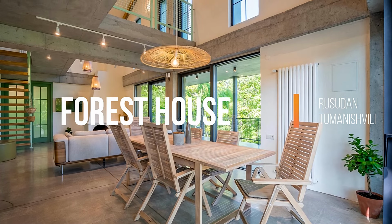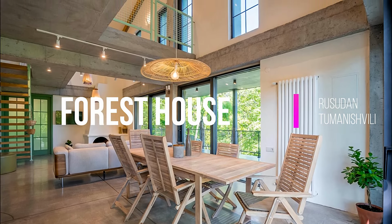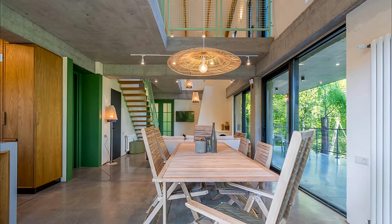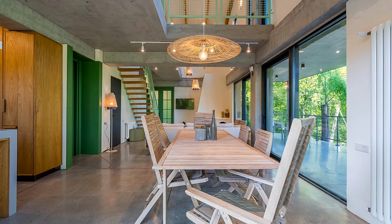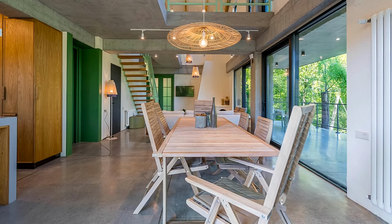In the heart of a lush landscape, Rusudan Tumanishvili has woven a modern-day fairy tale with the creation of the forest house. Spanning approximately 450 square meters, this architectural gem stands not only as a testament to contemporary design but also as a harmonious homage to the family house that once graced the same grounds.